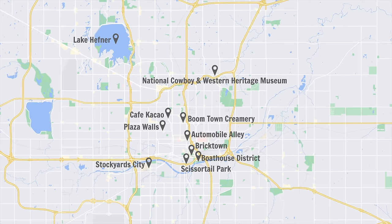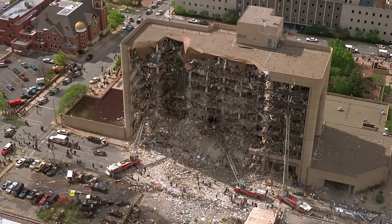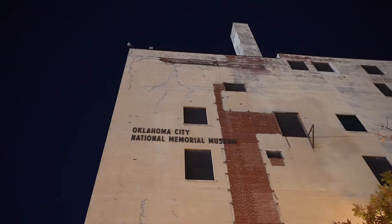We have one final historic site we want to visit here in OKC, the Oklahoma City National Memorial. This memorial is in honor of the bombing that occurred on the morning of April 19th, 1995, that killed 168 people and left hundreds more injured. There is a paid museum, but since it's late, we're just going to visit the free memorial, which you can visit any time of day. And we hear it's especially beautiful at night when it's all lit up.